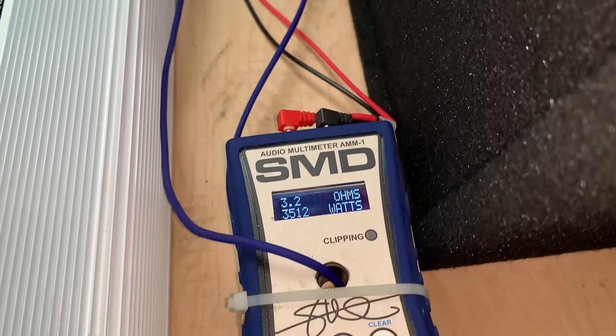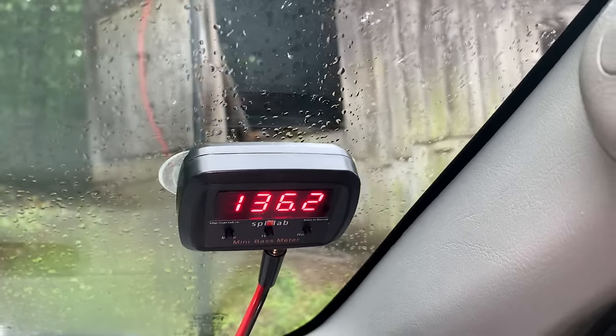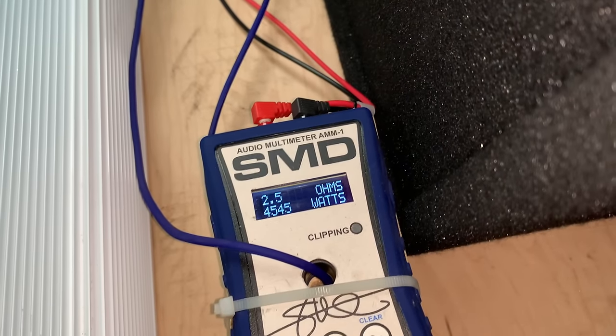137.2, 3,512 watts. Let's try 45 hertz. 136.2, 4,545 watts. All right, almost getting up to a 140.